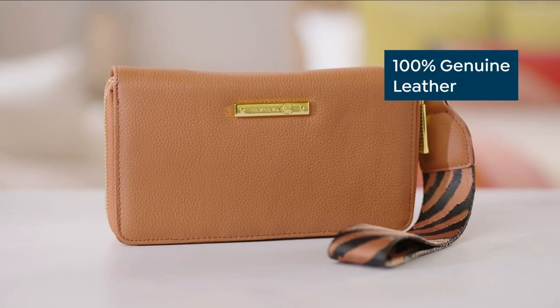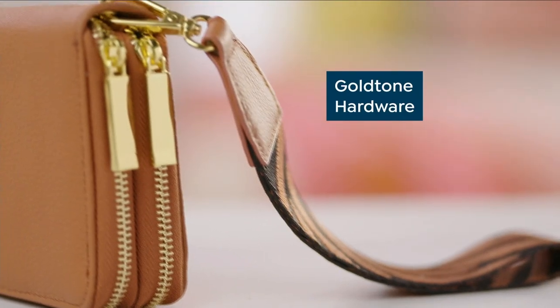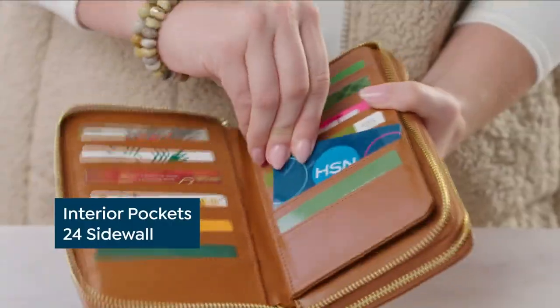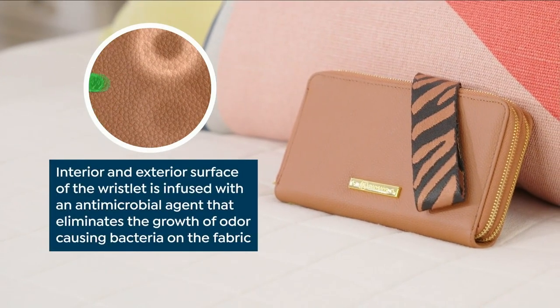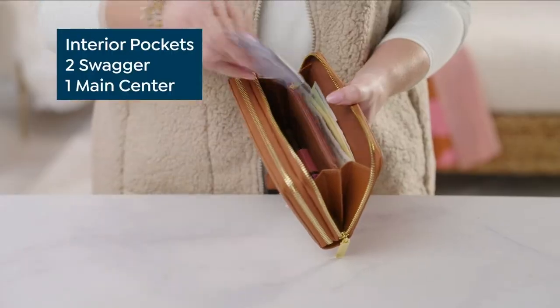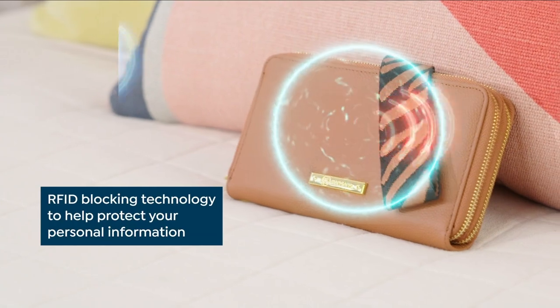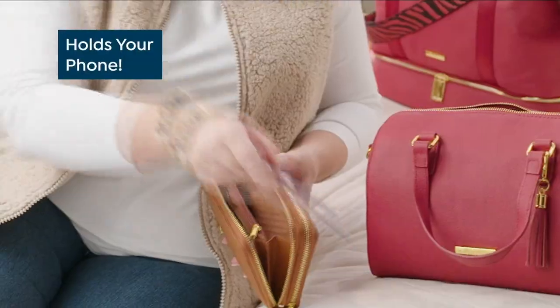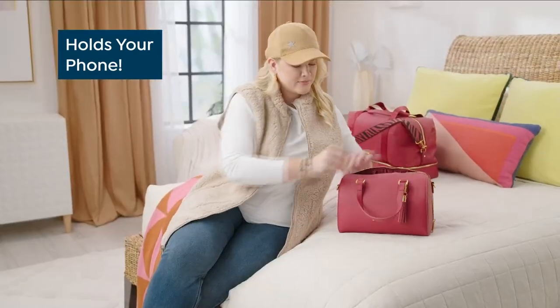Well, first of all, thank you so much. I think over 38,000 have now been spoken for. Why? 100% leather, that gorgeous gold tone hardware, 24 sidewall pockets for all of your cards, credit cards, loyalty cards, you name it. You have that wide center with the Vicetta inset, so it's going to give you so much room. And yes, you have RFID blocking, and you also have your Clean Boss antimicrobial technology.